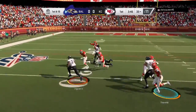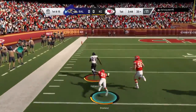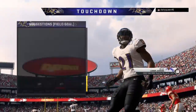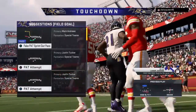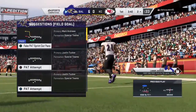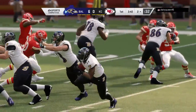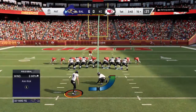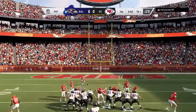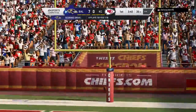Now it's Ingram. He's got a first down and much more inside the 20. And all the way in for a Ravens touchdown. Mark Ingram, 33 yards. As his guys are able to strike first here in this opening quarter. Justin Tucker for the extra point. And the Ravens lead at 7-0.